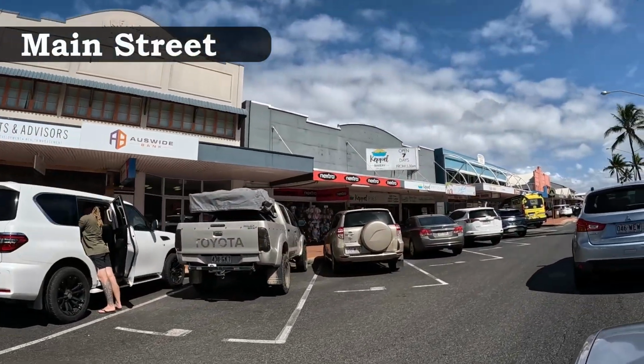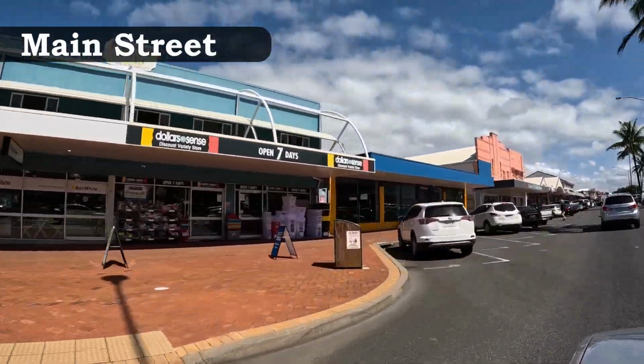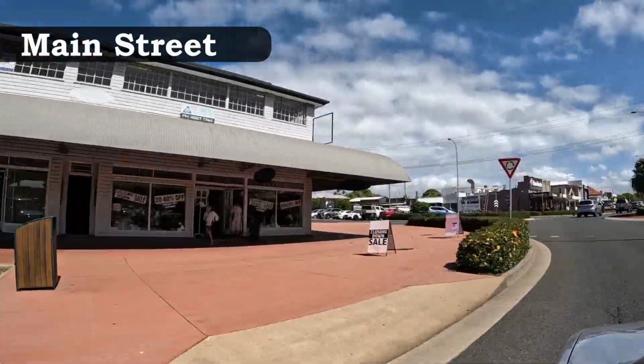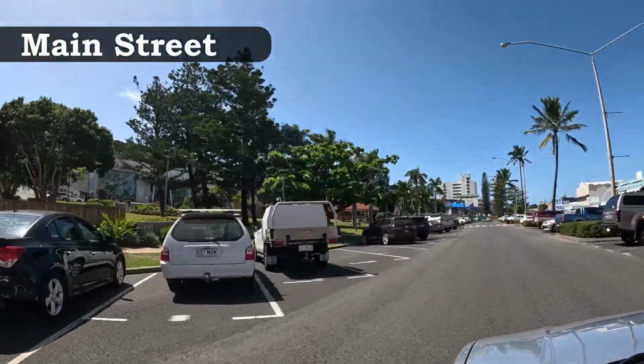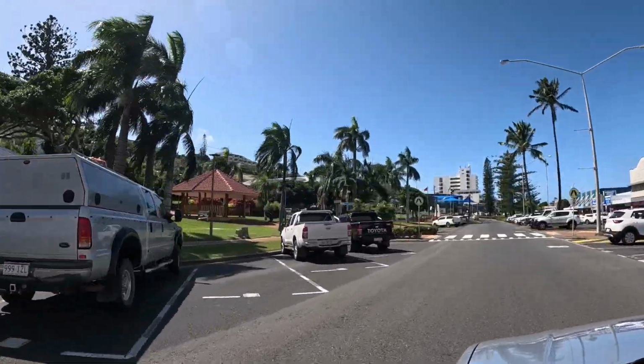Apart from the dining, Yeppoon's main streets are filled with food takeaways, clothing, general shopping needs, but I also like the easy parking. It might be a small town, but whatever you need, you're sure to find it here.